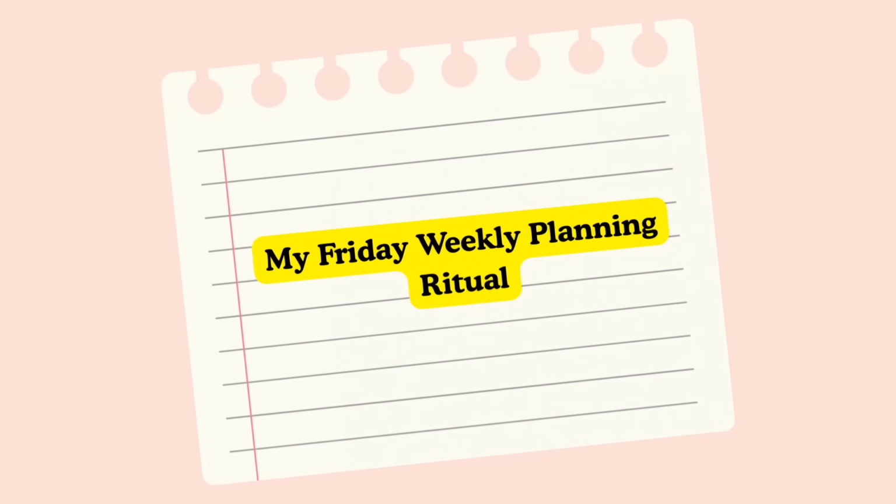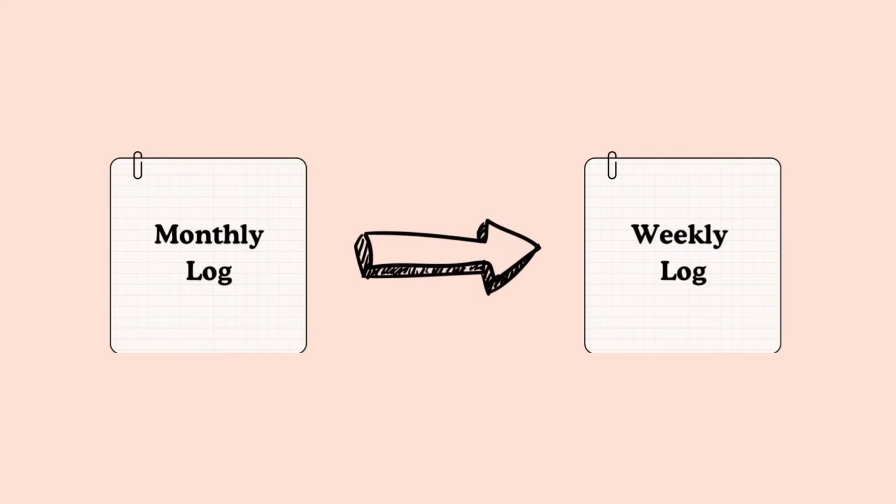So let's talk about my Friday ritual. One of my key habits is reviewing and planning my week ahead. If I'm at the end of the month, I'll also plan for the month ahead. And I focus on just 2 sections, the weekly log and the monthly log. First, I wrap up any tasks in the daily log and weekly log for that current week. And then when I move into the planning, I move on to the monthly log, scan it and pull a realistic number of tasks into the weekly log for the upcoming week.